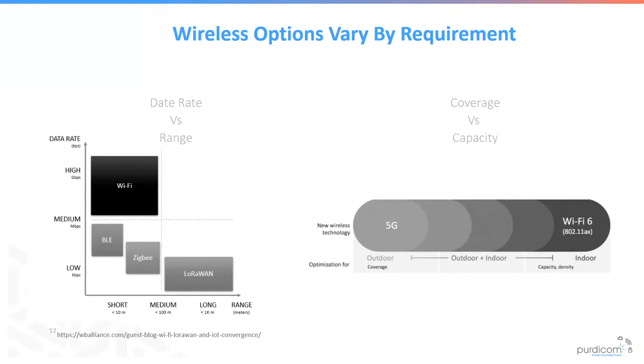And then on the right, we have the coverage versus the capacity. You can see here, outdoor, the new wireless technology at the moment is 5G. It's really optimized for outdoor coverage on mobile phones, for example, on cellular networks. Whereas indoor, you're going to be looking at Wi-Fi, and specifically Wi-Fi 6, the point of this webinar, where the density and the capacity is increasing.